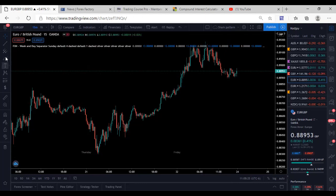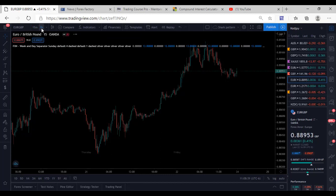These are the tools that you use here to mark up your chart. Up here is what time setting you're using. Right now, this is the 15-minute time frame. If you click the 1H, that's the 1 hour time frame, which means that every single one of these candles takes either 15 minutes, if you're on a 15-minute time frame, or if you're on a 1 hour time frame, every candle takes 1 hour to create.